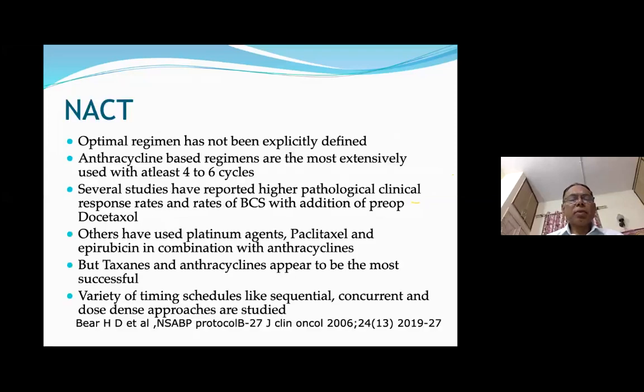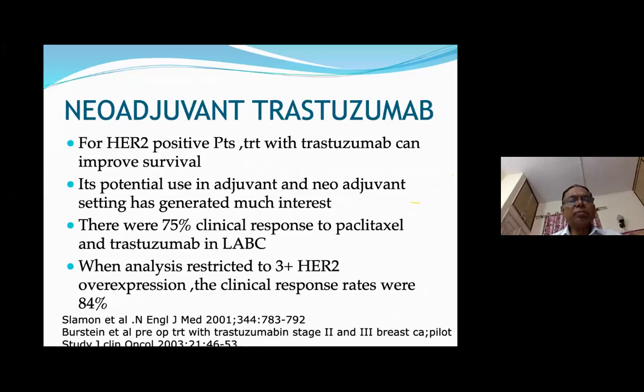And most people will use docetaxel and epirubicin. Taxanes have improved the survival. And you can read some of these papers, NSABP B-27 trial data. And trastuzumab again has been added in the neoadjuvant setup if the tumor is expressing HER2 3+. If it is HER2 2+, then we arrange a FISH test.